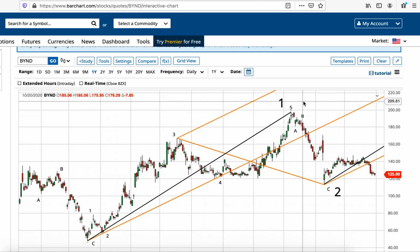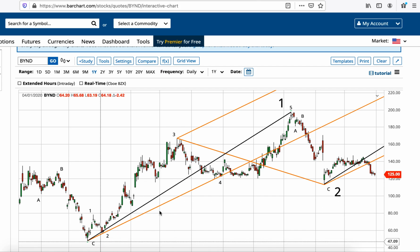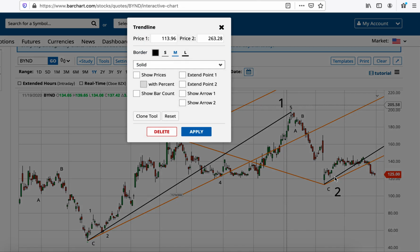So wave 1, wave 2, if this low holds of 113, I'm expecting that we are going to go from the lower bound of this pitchfork to the median of this pitchfork. We are going to go from the length of wave 1 placed at the wave 2 low, and we're going to reach 263, possibly in the first half of 2021, definitely by the end of 2021.